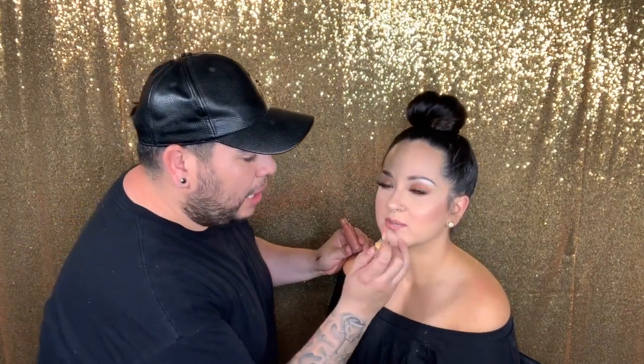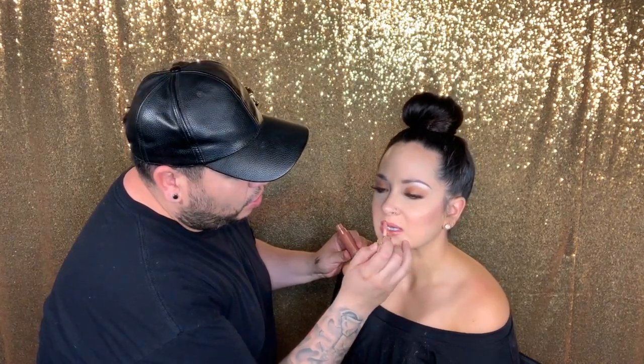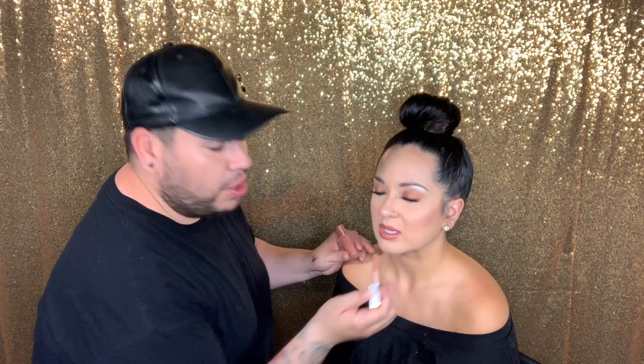And now I'm gonna apply a little bit of the Rihanna Fenty lip gloss. Oh my god, I love that. Honestly, I think every girl needs this. Yes, every girl, I keep it in my purse 24/7. It's amazing. It's just a perfect color for anyone. So pretty and hydrating to the lips too, which is really, really pretty.